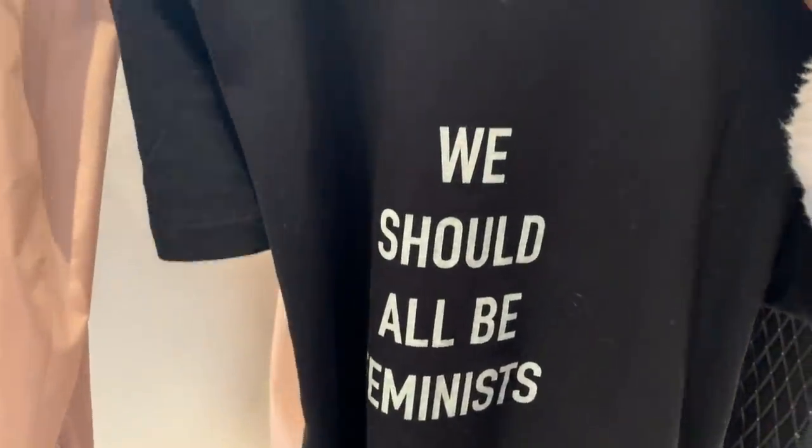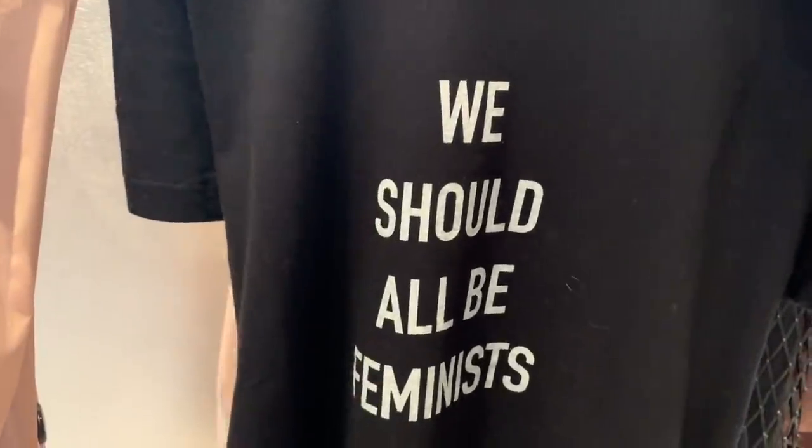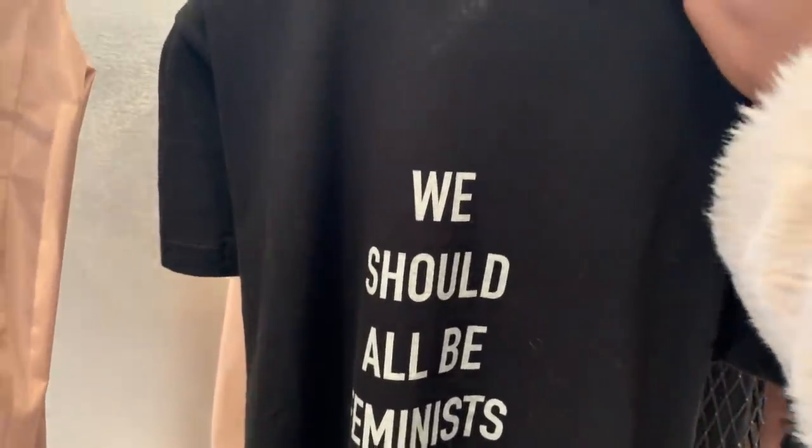Guys, I've never seen this t-shirt in black before. I've only seen it in like a washed out white. It looks so much better in black. I really like that.